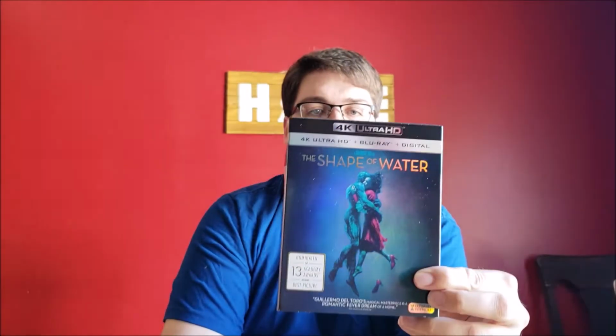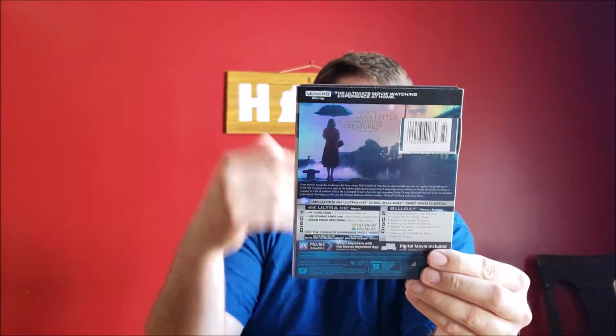And the Shape of Water here on 4K. And of course, I shouldn't even have to say it, that looks absolutely phenomenal. Modern films, especially from such a visual director as Del Toro, with a big budget behind him, are going to look great on any format. But then the 4K format especially, this thing just looked great. The set design, costume design of this film was just out of this world.